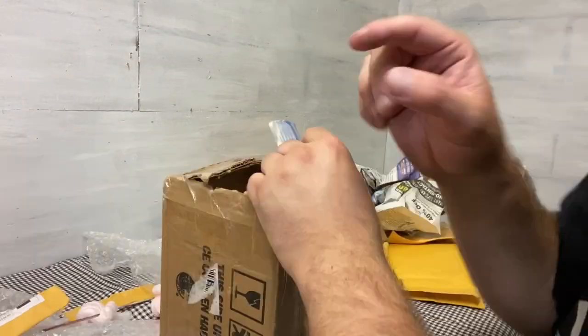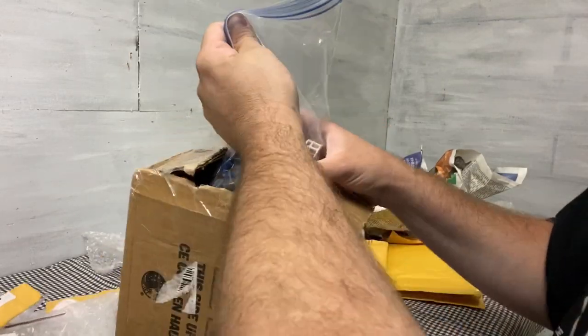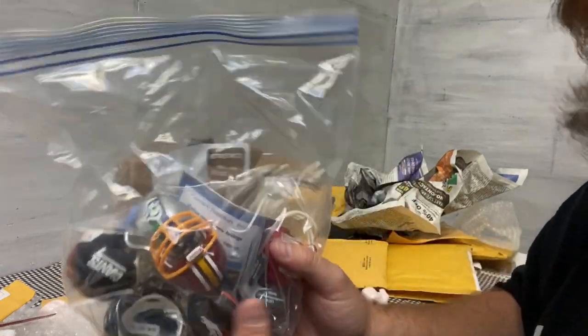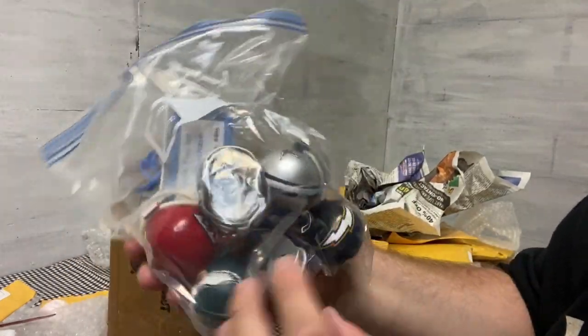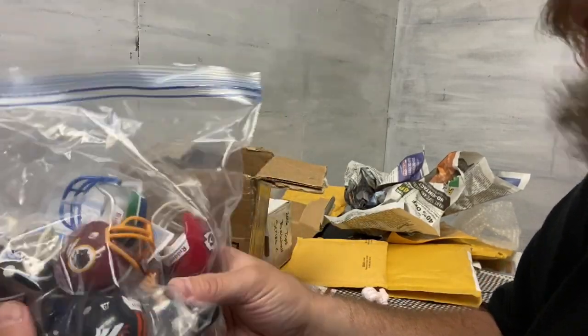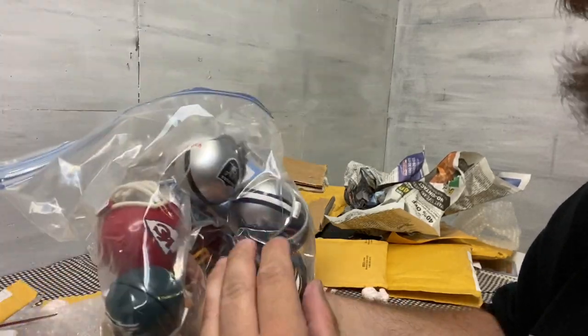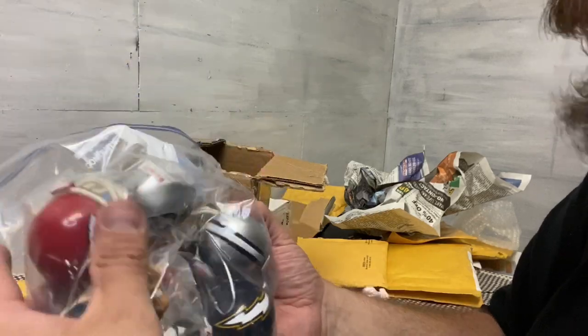Enjoy yourself. And this is not a sports card purchase. This is pretty interesting. I bought this for like $10 or $15 from my friend, a fellow reseller, Jonathan. If you're watching this, what's up, man? These are so cool. I don't know 100% what I'm going to do with these. I probably will resell a few of these because, believe it or not, these miniature helmets can sell. I'm going to keep the Raiders one because I'm a Las Vegas Raiders fan.